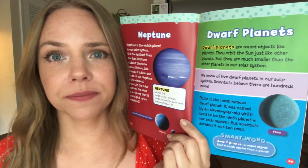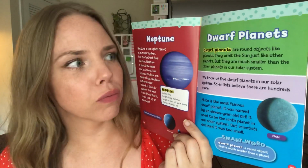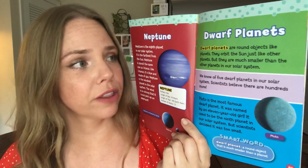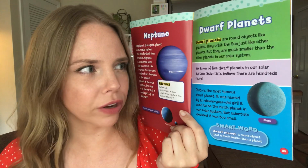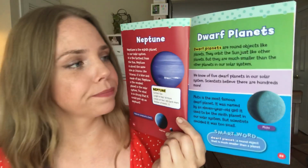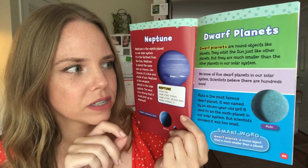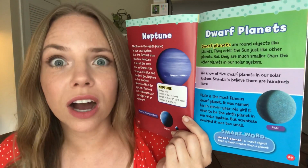Dwarf planets. Dwarf planets are round objects like planets. They orbit the sun, just like other planets, but they're much smaller than the other planets in our solar system. We know of five dwarf planets in our solar system, but scientists believe that there are hundreds more.